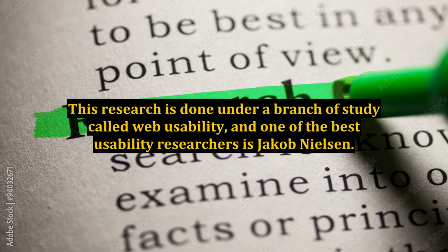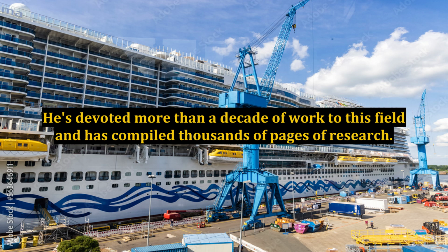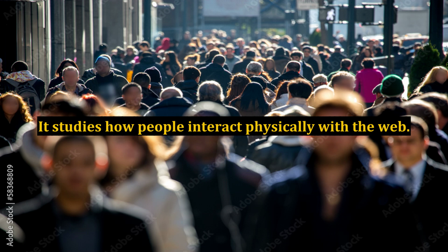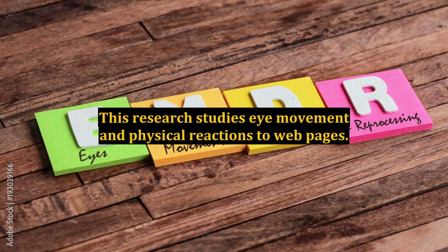This research is done under a branch of study called web usability, and one of the best usability researchers is Jakob Nielsen. He's devoted more than a decade of work to this field and has compiled thousands of pages of research. Web usability is the study of the computer-human interface. It studies how people interact physically with the web. This research studies eye movement and physical reactions to web pages.